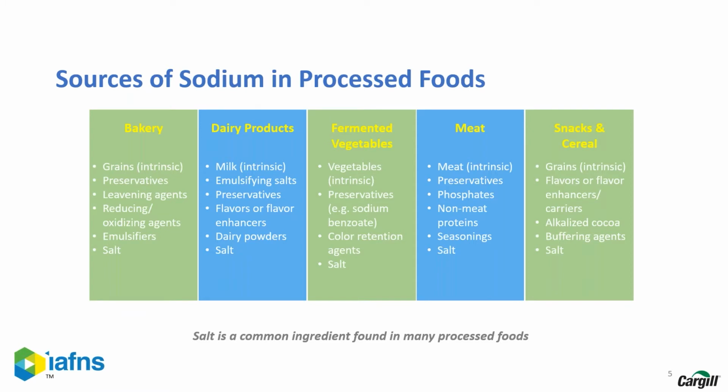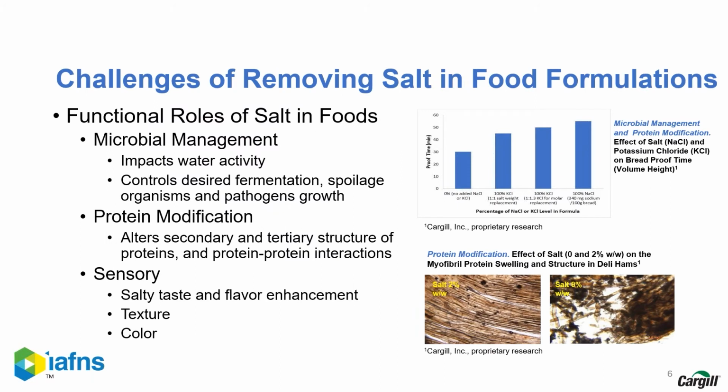Considering the major food categories, there are many sources of sodium, including preservatives, leavening agents, flavor enhancers. Proteins can be from dairy or vegetable-based, but the most common ingredient found in all the categories is salt. And as mentioned earlier, this is the first strategy food manufacturers use to try and reduce sodium, namely just reduce the level of salt used in the formula. However, reducing salt in formulas is very challenging because of all the functional roles of salts in food. No other single ingredient performs all the functional roles of salt.